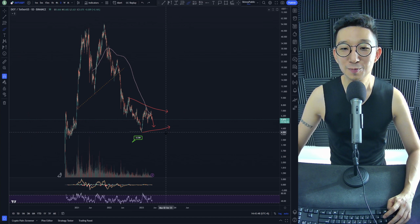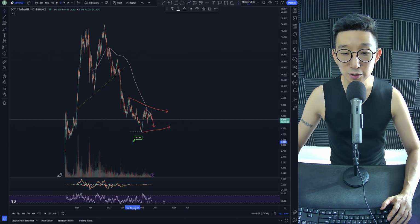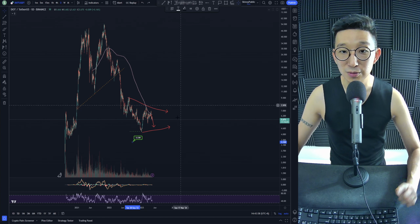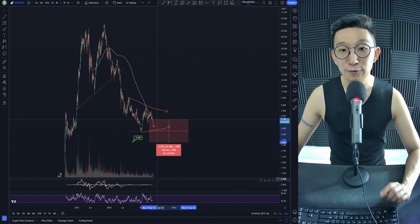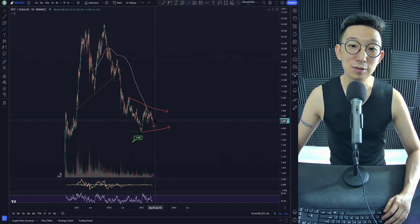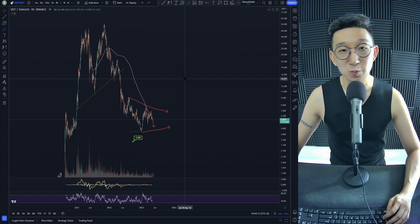Although we still can't ignore the fact that there's still a target over here, $3.33, a target that we got since September 2022. So the possibility still remains that we could still head lower towards $3.33, which is about 42% away. It's a long way away. So will we see this happen? Are we going to accumulate here and break higher? Again, we're not entirely sure.